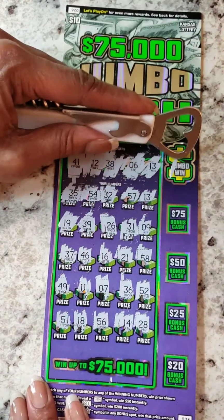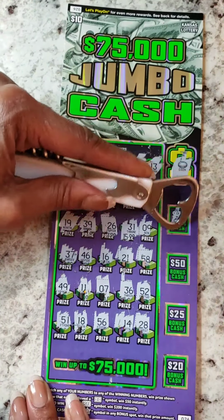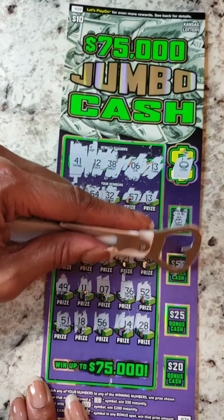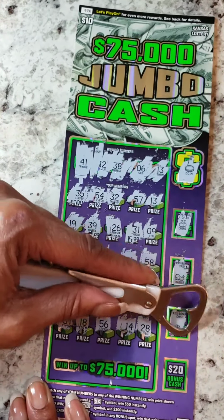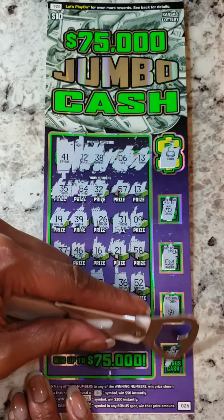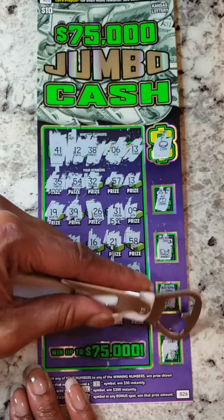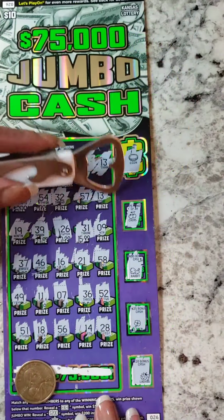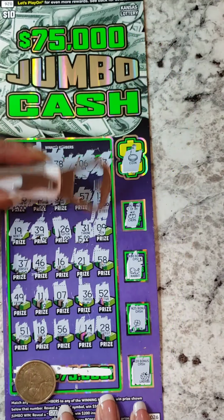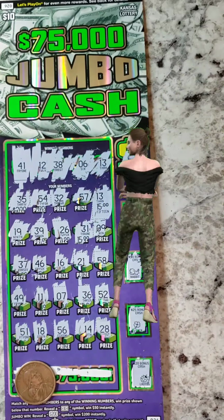Let's get to this jumbo win. $75, $50, $25 bonus, and the little last $20 bonus. We won on 13. Let's check it. It's $15. Woo!